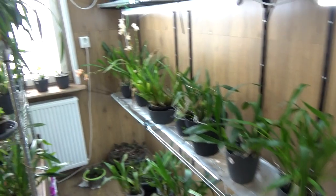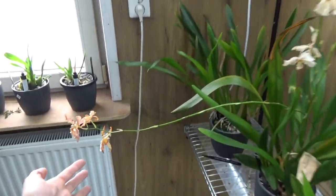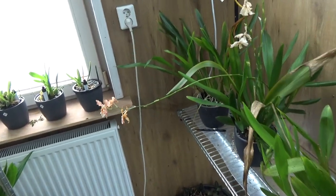Let's move over here to check, but that one is done blooming. That's that beautiful orange one. There are some blooms left, but as you can see, it's really done blooming.